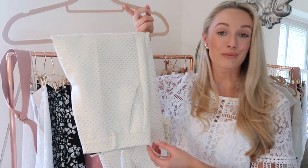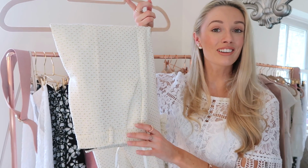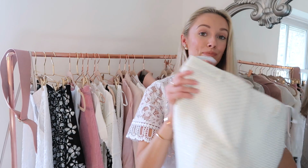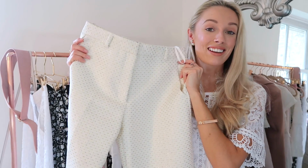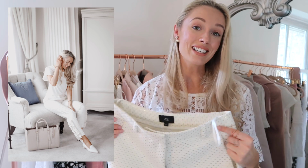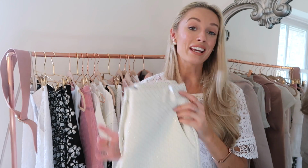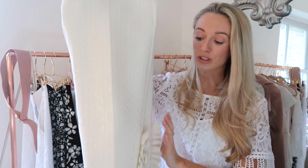Now you may recognise this material because it is in fact the same material as the skirt that I showed you earlier from River Island, but this is in fact a pair of trousers. These again, I styled up in the video that I filmed with Freddie, and she styled up the lilac pair, so definitely give that a watch. I'll pop it up here if you haven't seen it yet for some ideas on how to style these.